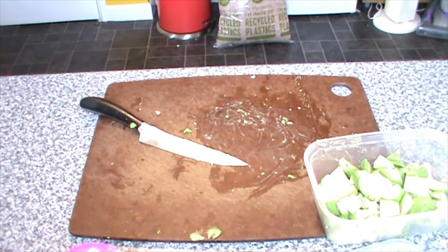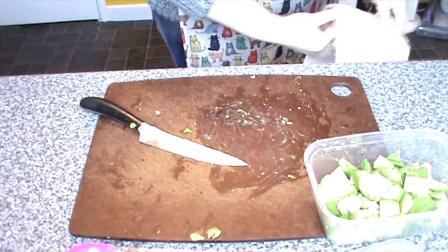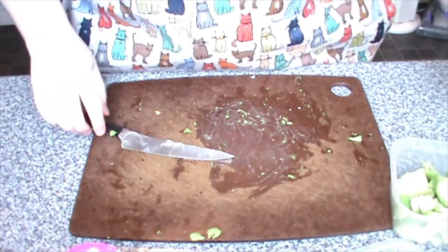Because that's not it necessarily. Well, it will go off, but the brown isn't reacting to the oxygen in the air in the same way that if you chop an apple, it'll start going brown very quickly. Right, so that's the avocado.